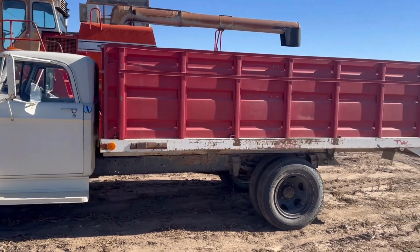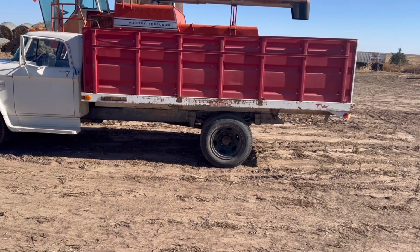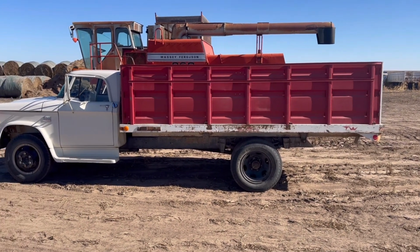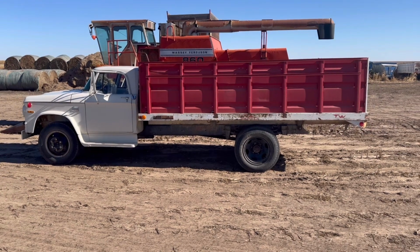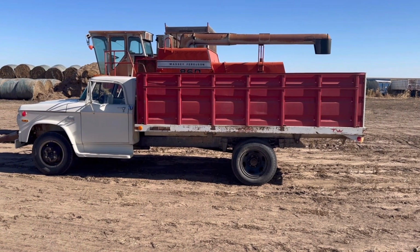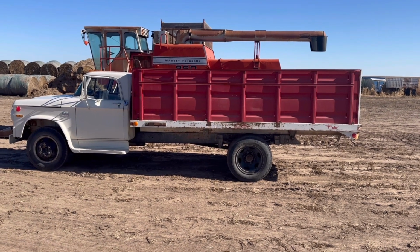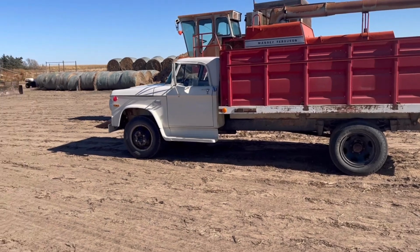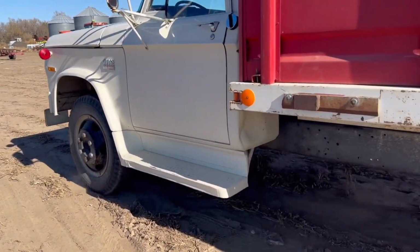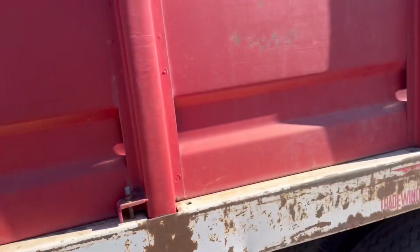Has a 16-foot Trade Winds box on it, made in Liberal, Kansas. My understanding is the Dodge dealer out there sold a ton of trucks spec'd just like this. So there's quite a few of these Dodge trucks out in the Atwood and western Kansas area. Only real body damage on the truck is that dent right there behind the cab. Who knows? Something might have bounced up and hit it.